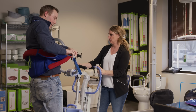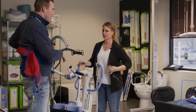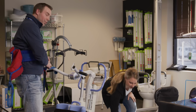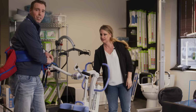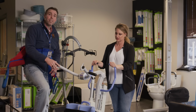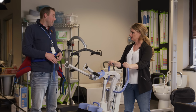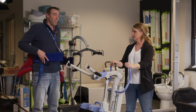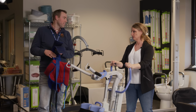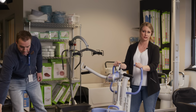Yes, so all of these things that we're going to talk about, the Hoyer lift and the sit to stand, they do come in a hydraulic version or an electric version. So the hydraulic obviously is cheaper than the electric version, but not everybody can do that. And if you can afford it, definitely recommended to go with the battery version. Yeah, I would recommend to all families to go with a battery version no matter what.